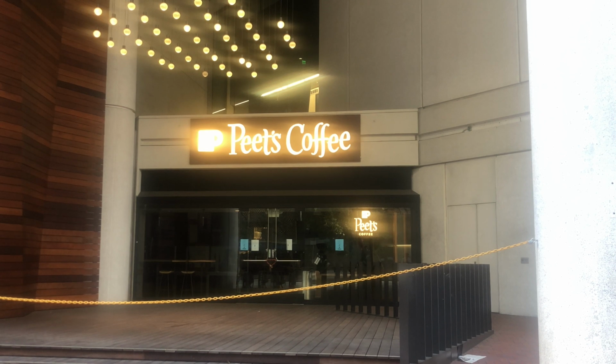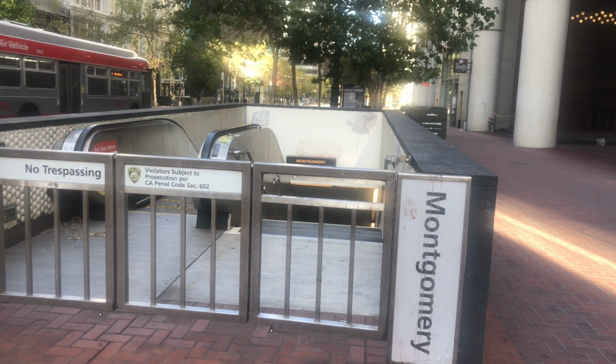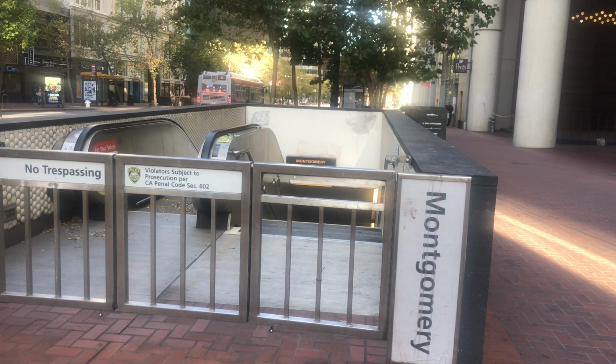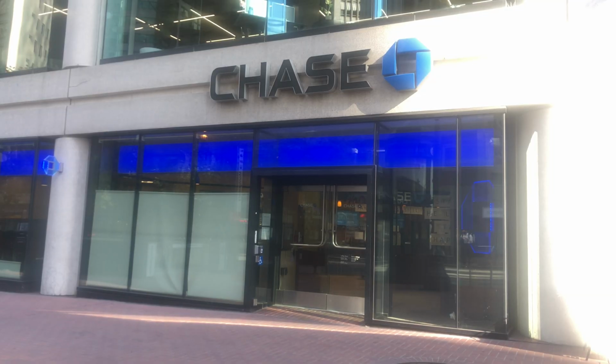Pete's Coffee offers freshly roasted coffee beans and brewed coffee, and they're located at 595 Market Street. Here's yet another entrance to the Montgomery BART station, and it's going to be located at 595 Market Street. And if you, again, are short of cash, or if you have an account with Chase Bank, they're also going to be inside this 595 Market Street building.